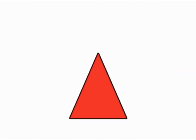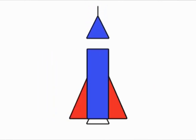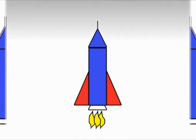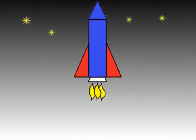Start with the red triangle. Stick on the small triangle, the rectangle, then put the capsule on top. And there you have it. A rocket ship. Let's see if it can fly. Well done.